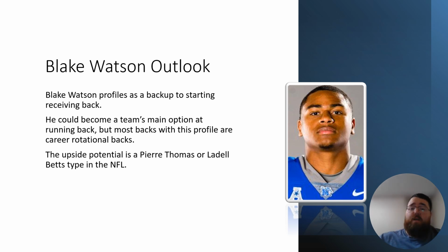He does have good production data overall. It's just the level of competition he had and his age as a prospect are things that lower his overall projection.